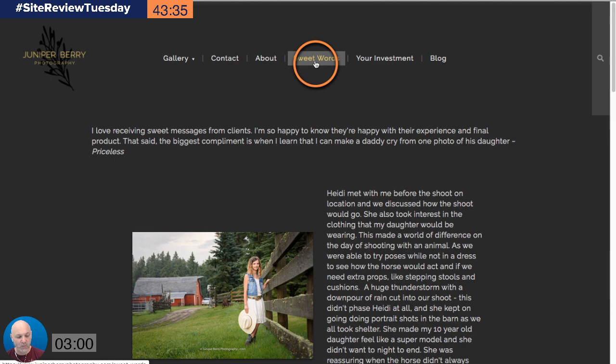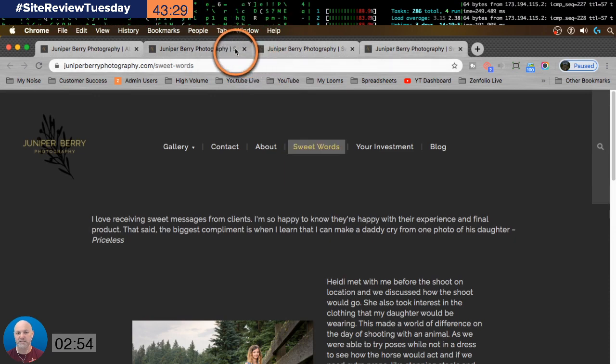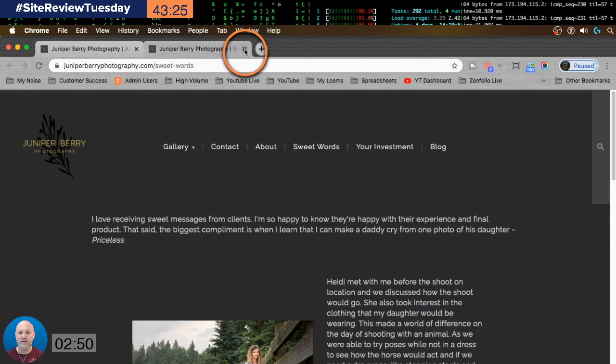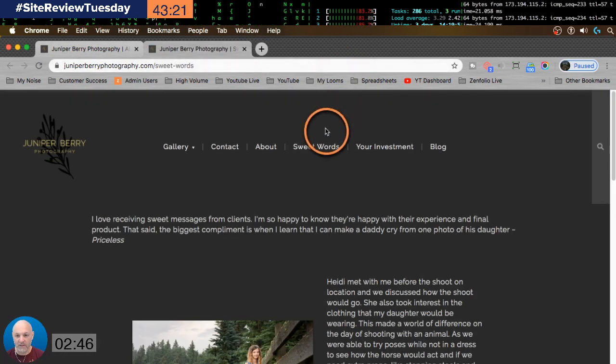All right, let me just raise this back up and we'll go to this again. And just to show you why, look. All right, and if I'm doing this, it's opening up a whole bunch of tabs. Now, obviously, somebody's not going to sit there and do that, but there's a lot of tabs that get opened up that way that we don't really need. Okay, so let's actually check this page out.